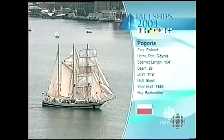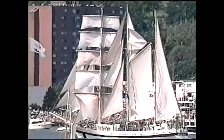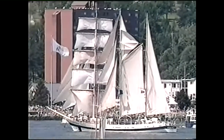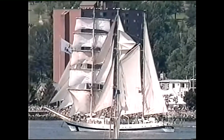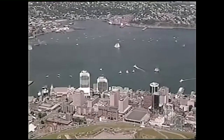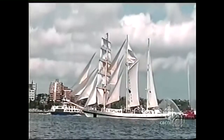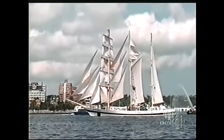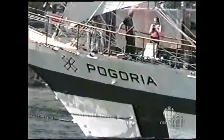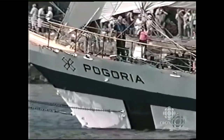Spirit of Massachusetts is another ship that will be coming up soon. She's a wooden vessel. Pogoria that we see here is a steel hull vessel, and most of the sail training vessels that are built in Europe tend to be steel hull vessels. Their masts are steel, and even the yards on some of them are, because they're meant to last a long time, and they do a lot of ocean sailing. But the Spirit of Massachusetts was built in 1984, and she's a wooden vessel.